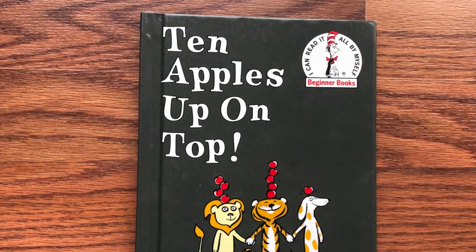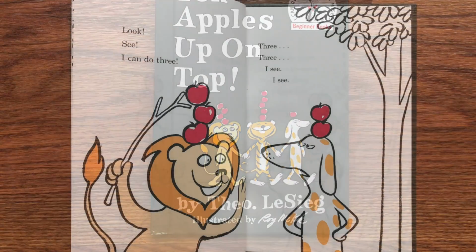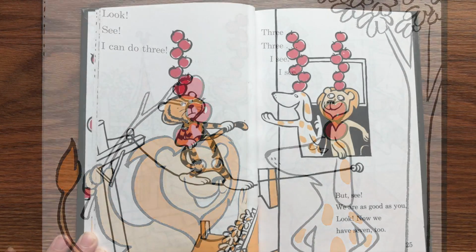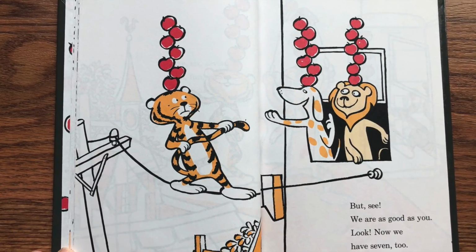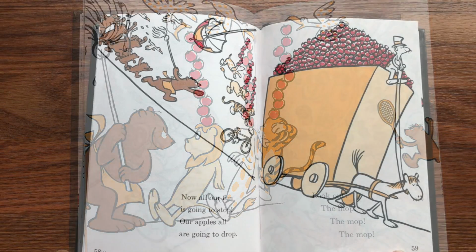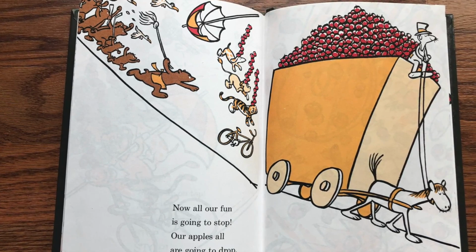Next up, we have an oldie but a goodie, 10 Apples Up on Top. Now, if you are a Dr. Seuss fan or any of these beginner books fans, you will enjoy this book. It has a lot of counting and rhyming and repetition. Inside of the book, you will follow along with lions and dogs as they are stacking apples on top of their heads, and then they run into a little bit of trouble with a bear family. It is great for toddlers and little children. My Ezra absolutely loves counting the apples in this book, and Mariah, my early reader, really loves trying to read some of the words because this is definitely geared more towards her reading level.